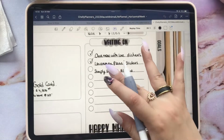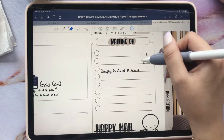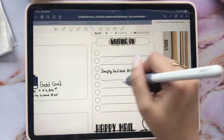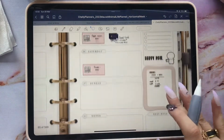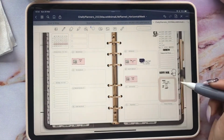If I'm waiting on something, I'll add it in here. So those came out, I'm just waiting for one package. So that's great. Yeah, that's my happy mail, really. And just some stuff that has to get paid off.